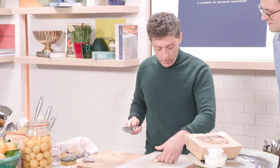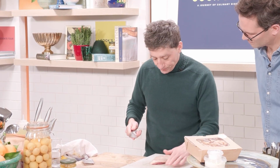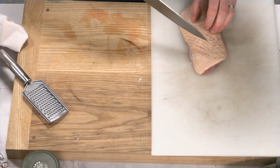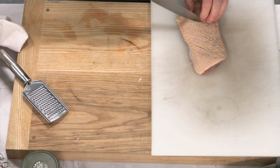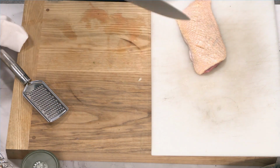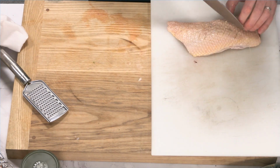So this is a beautiful duck breast. With a sharp knife, what you want to do is lightly score the skin. When I say light score, you're just brushing a sharp knife over the top. You're not actually cutting through. You don't want to pierce the flesh, you're just cutting through the fat.